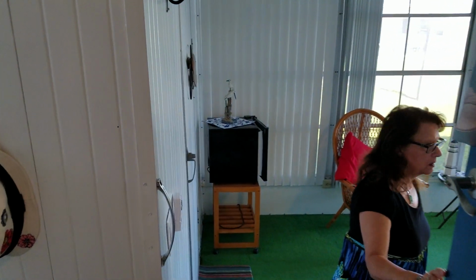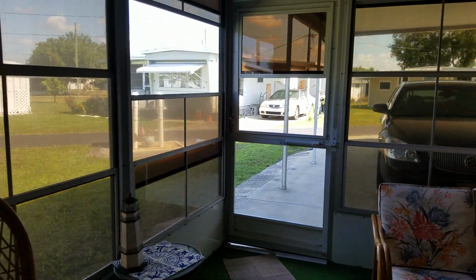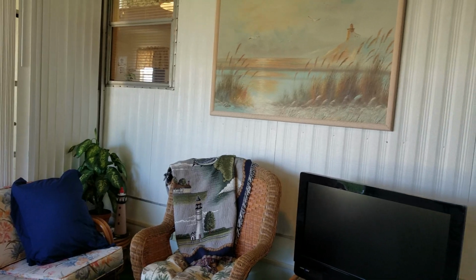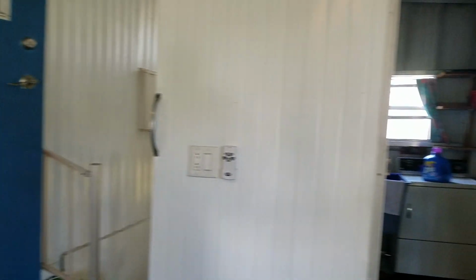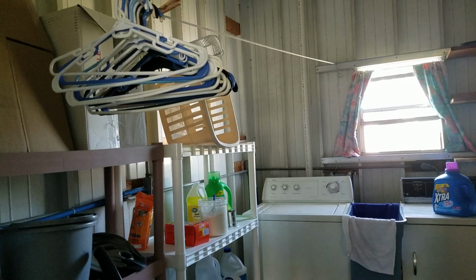And we'll go out into the lanai. The lanai also has the vinyl windows and screen. Ceiling fan that is a remote. And we also have the shed that has the washer and dryer, has a sink, very large shed.